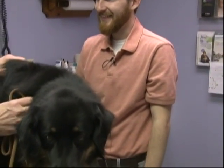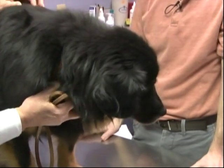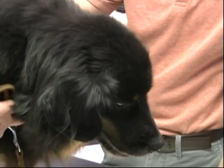And who do we have here? This is Martin. This is the favorite one. This happens to be one of my dogs. And this is Martin, and he is 10 years old, and he is best known as being one of the best therapy dogs in the area. He's been doing a lot of therapy work for the last 9 years.